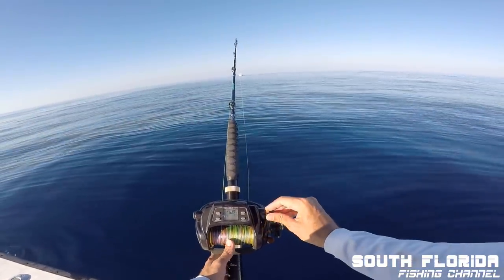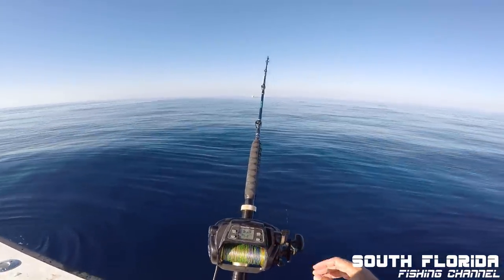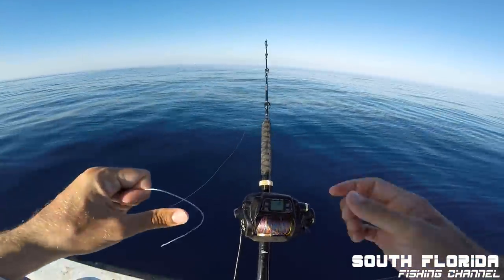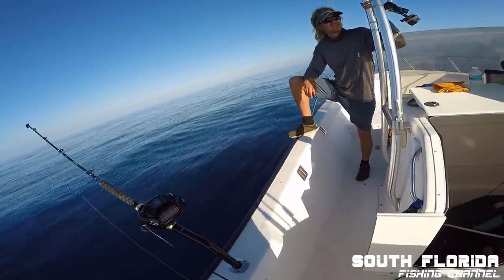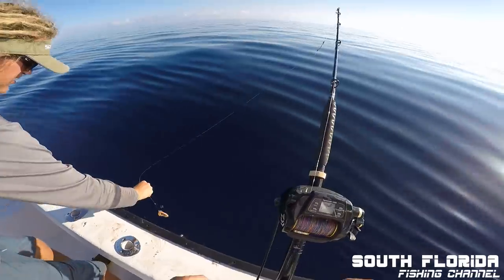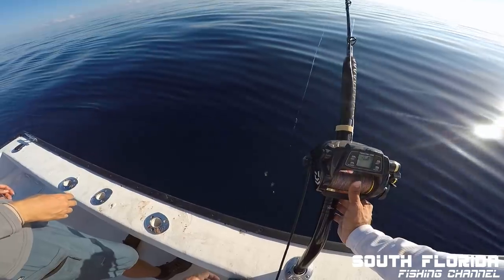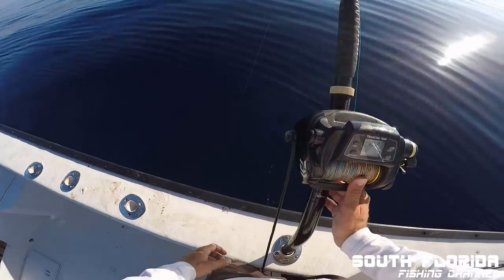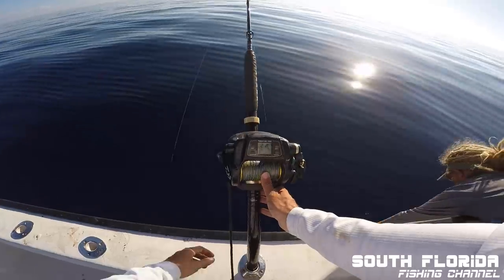We just had a huge hit, man. I think I lost the rig. Looks like the mono got cut off. Shoot. All right, Darren, let's see your rig do some work for us. It's probably gonna break. We'll see, right? There it goes. If the weight does break off, hopefully the fish stays on the hook. That would be worth the lost weight.